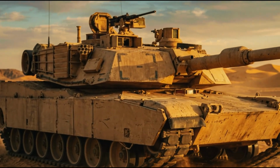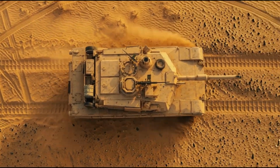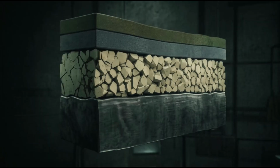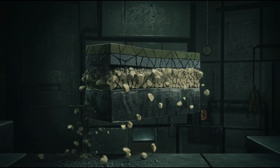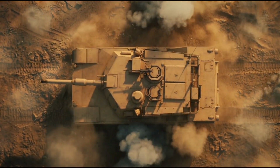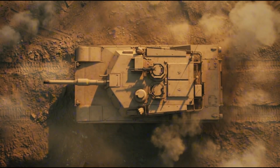Ceramics, for example, are extremely hard but also brittle. When a projectile hits them, they fracture in a controlled way, absorbing and dispersing the impact energy before it reaches the inner steel. Because of this, composite armor protects much more effectively than a solid steel plate of the same weight ever could. But armor alone is not enough.